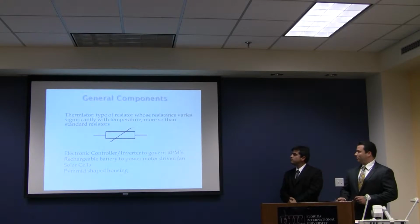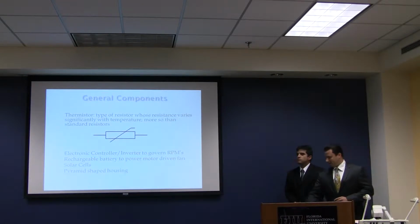General components are going to consist of a thermistor type technology, in which it's a resistance which varies as the temperature increases. The RPMs on our motor will hope to increase as well, thus allowing the system to adjust to the needs of the heat of the attic and increase its power or decrease depending on the temperature in the attic at a certain time of the year.